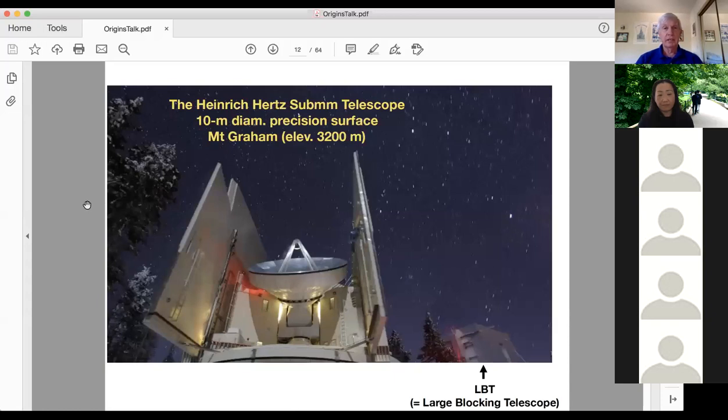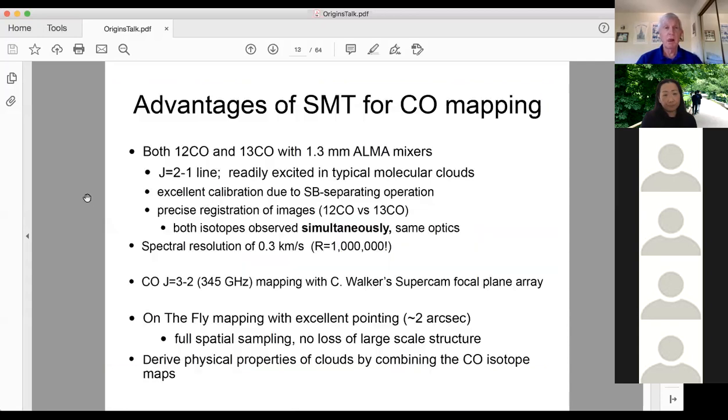So here's the telescope, the Heinrich Hertz Submillimeter Telescope. We call it the SMT, a 10-meter precision surface up on Mount Graham. And it's a very fine telescope, state-of-the-art, even though it's now going on 20-some years old that we've been using it, but it's a beautiful instrument and still works very well.